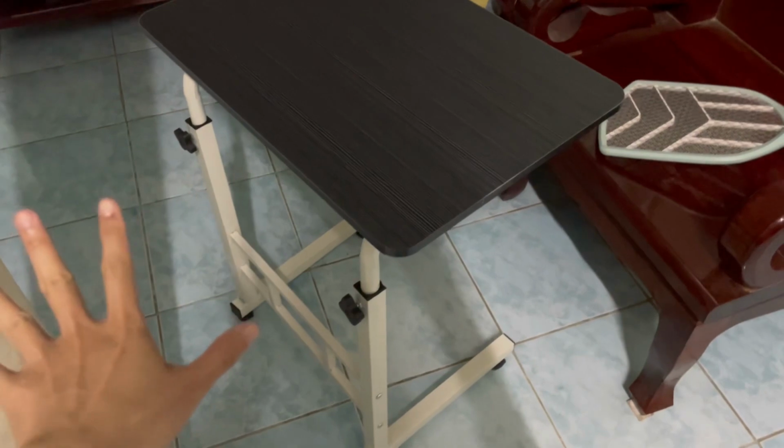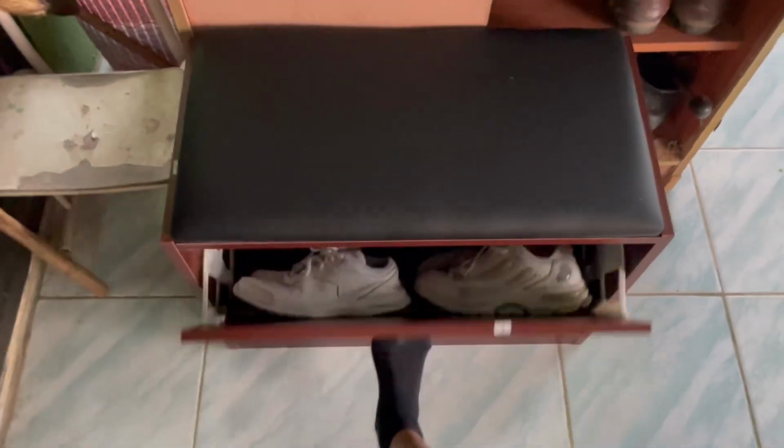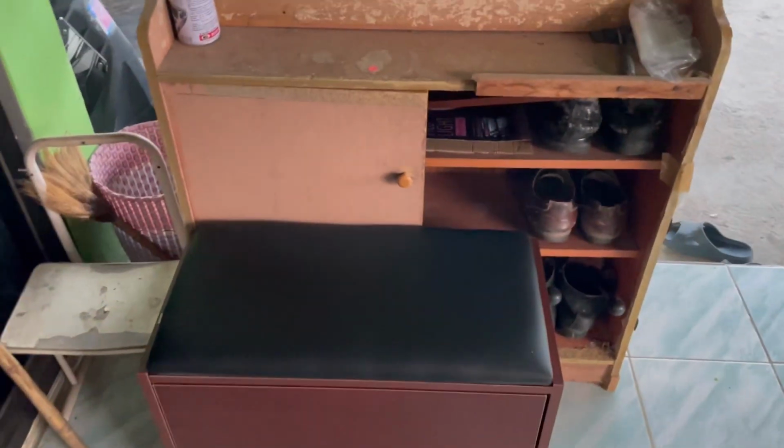I'm proud to present this one. Oh my god. Yeah, it's a movable desk. For today, I finished this one. And another one is a shoe rack or shoe shelf, I don't know. So here. It can fit only 2, 3, 4. The old one I have is already in bad condition. Semi cute today.